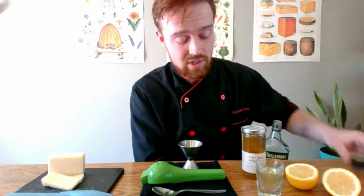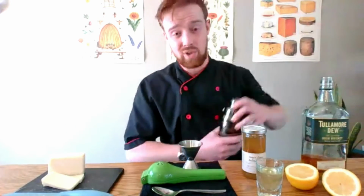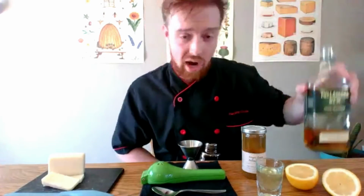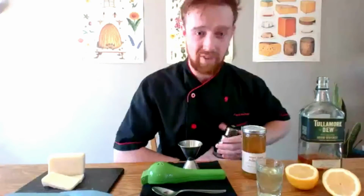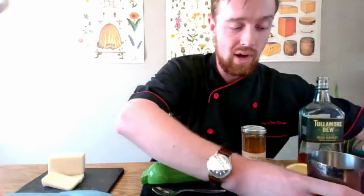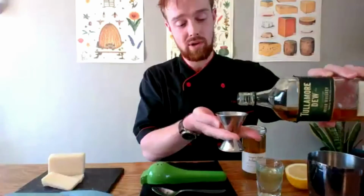So the first part of it is going to be 2 ounces of whiskey. Now it says to use bourbon. I find you can do that, but I'm actually going to use Tullamore Dew instead. It's an Irish whiskey, but it does have a nice confectionery taste to it, a little bit of that caramel note. And I find that plays really well with a lot of the flavors in this cheddar. So we're going to start off with 2 ounces of that.